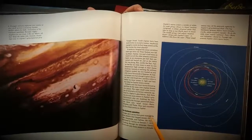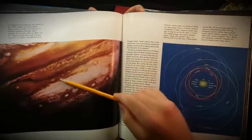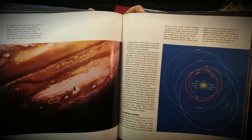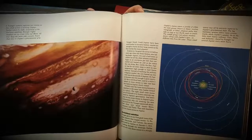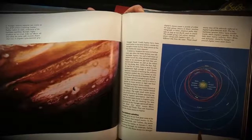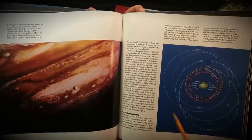As Pioneer and Voyager found. Could Jupiter have been much hotter in its early history, maybe even hot enough to warm its 4 moons, as the sun warms the inner planets?